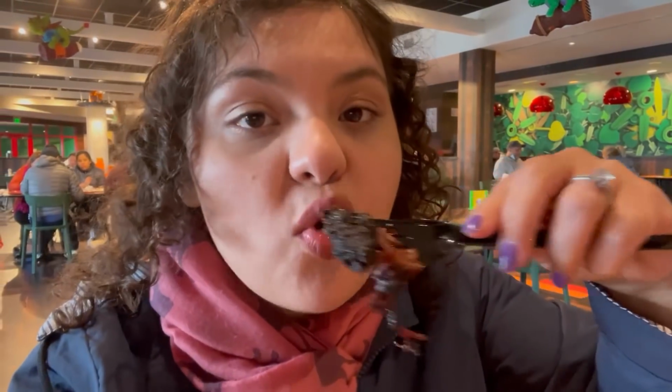Do I dare try it with barbecue sauce? Will this be a good idea? I don't know. No, that was a mistake. Don't do that. On its own, very good. I just got to show you this end piece. Oh my God. I cannot believe how impressed I am with this place. This is definitely the place to eat at Legoland New York.